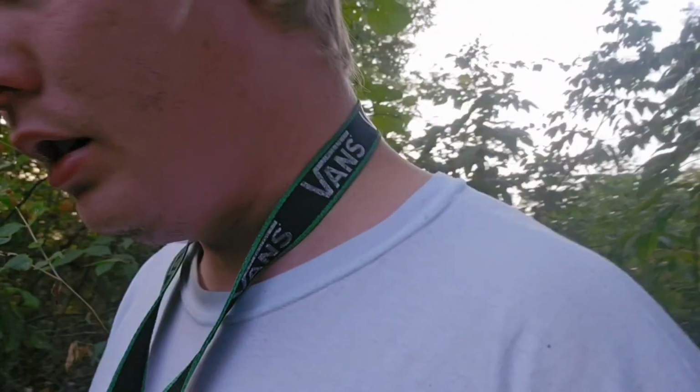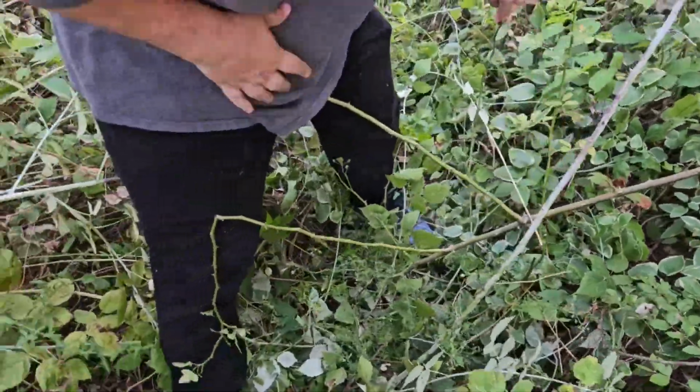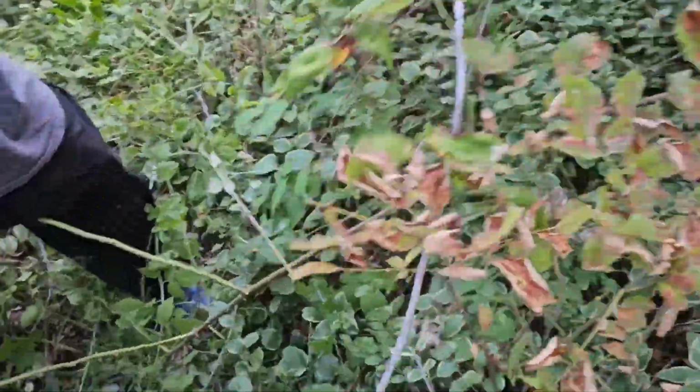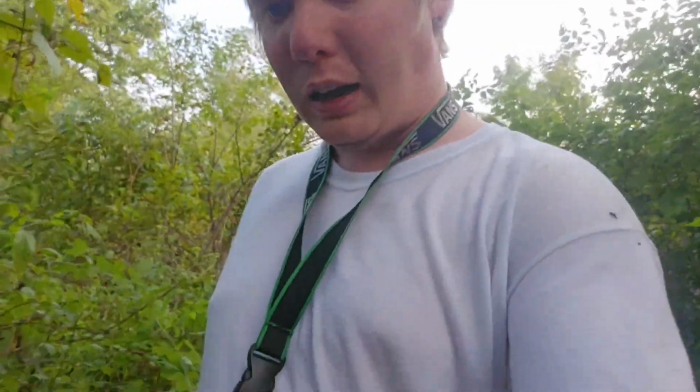Help, I'm stuck. Oh. Yep. Joey's stuck. Hold on. Hold on. Take it easy. Can you step on this? Oh. There we go. Okay. As you see, we're getting thorned up over here and trying to get through this whole jungle of thorns.